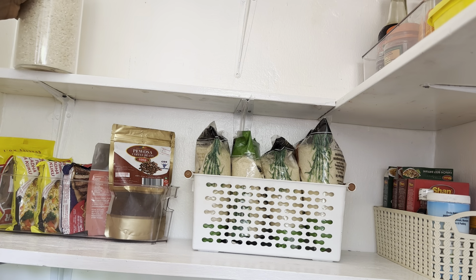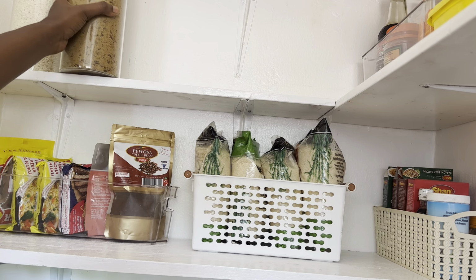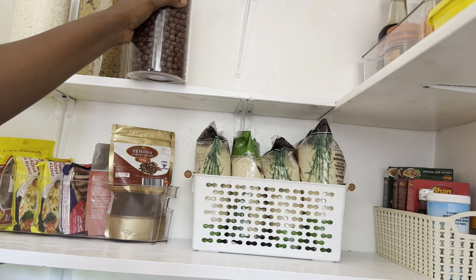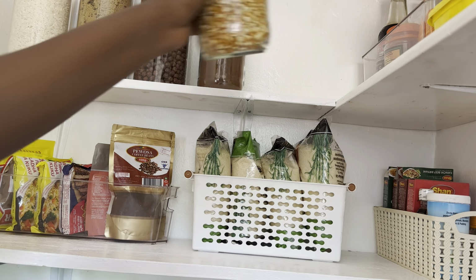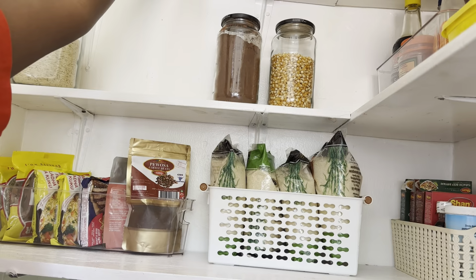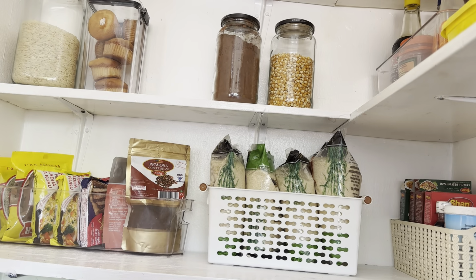So what I'm going to do is to organize things in the pantry, and I will be cooking at the same time, because after cooking, I just want to eat that nice food and go to rest because I was so tired. So let us get this done.